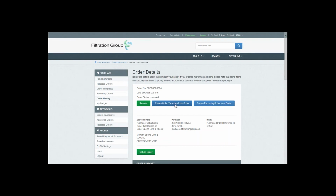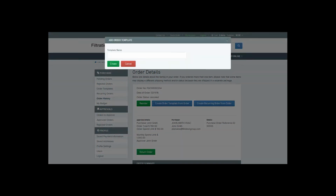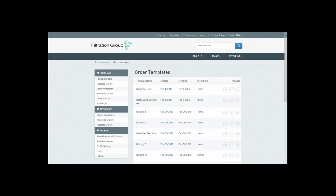Let's review order templates. Templates adds a saved group of products to your shopping cart. Click on Create Order Template from Order History to create a new template with the items attached to this order. As we saw a little earlier, you can also add an item to an existing or new template when browsing through the HVAC catalog. Saved templates can then be found at your account overview page by clicking Order Templates, or by accessing My Templates directly on the account homepage.